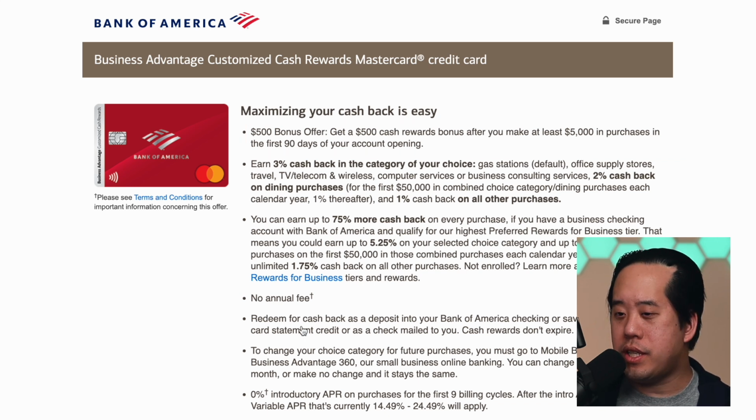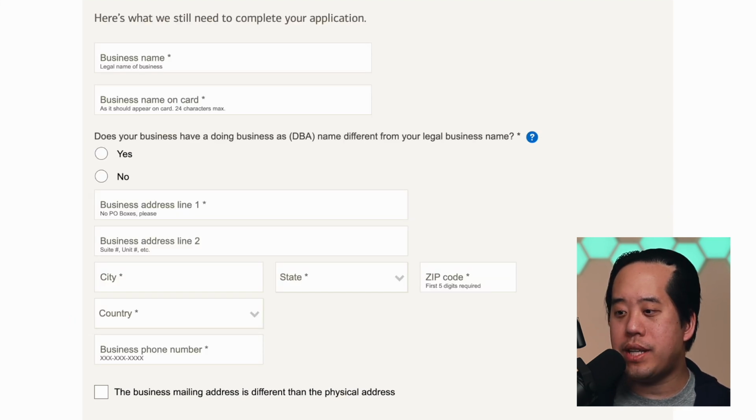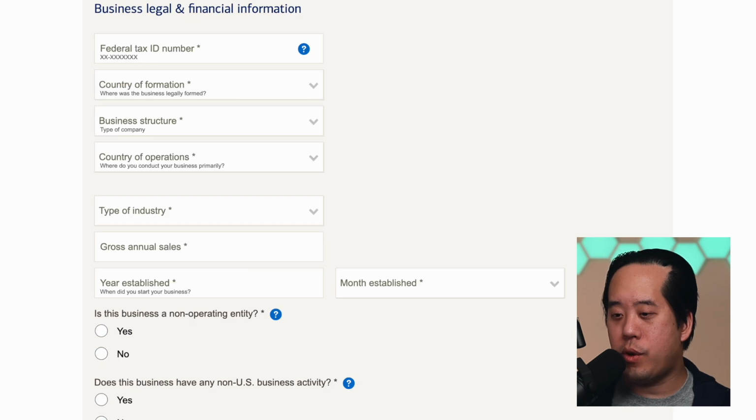Okay, so first up, since this is a target offer for my Bank of America account, they have pre-filled my application with what's on file already, including my name, social security number, date of birth, and other pertinent personal information. And since this is a business credit card application, there's going to be a section specifically asking about your business. So you see they'll ask you for your business name, DBA if applicable, as well as your business address and phone number. The next section will focus on business legal and financial information, including your EIN, country of formation, business structure, and country of operations.